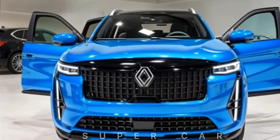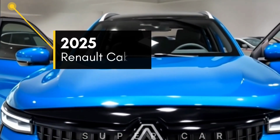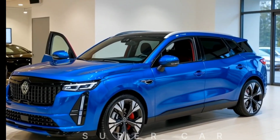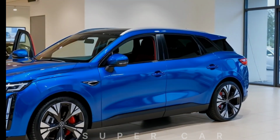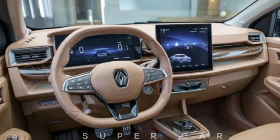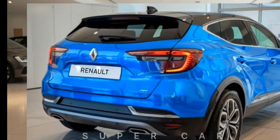Is this the boldest urban SUV we've seen yet? The 2025 Renault Captur is back, sleeker, smarter, and more electrifying than ever. But what makes this model stand out in a sea of crossovers? Stay until the end because what's packed under the hood and inside the cabin might just leave you speechless.